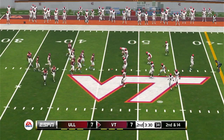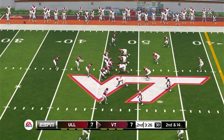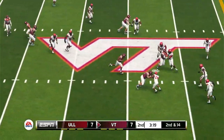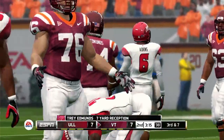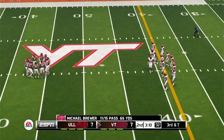We've got a second and 14. Ball on their own 46. I got number 18. I got you. Throws it in a hurry. He's tackled at the 46-yard line. That's good for a gain of 8 yards. That makes it 37.